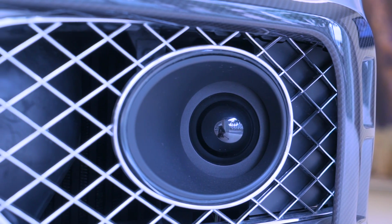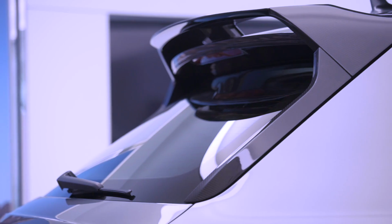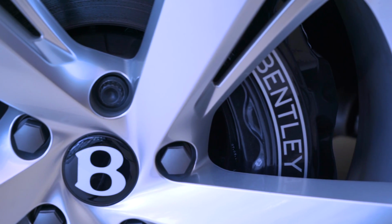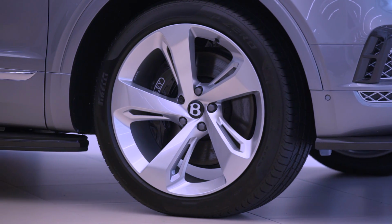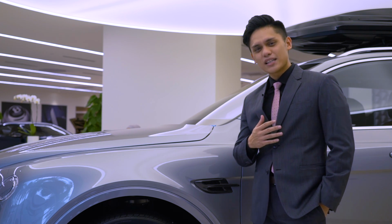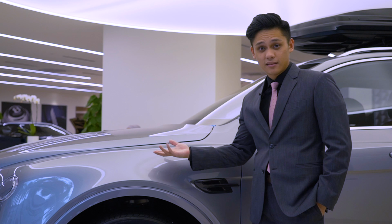What you see on the outside is actually a pretty dressed up version of the Bentayga, starting with the carbon fiber styling kit that goes around the car. At the back, it comes with this huge 2-tiered rear spoiler. Also fitted to this car is this 22-inch wheel wrapped with Pirelli P Zero tires, and this option is going to set you back 20,000 ringgit. And honestly, I find it to be really on the cheap side of things because it's a Bentley.